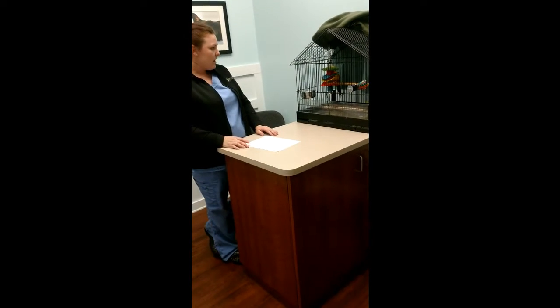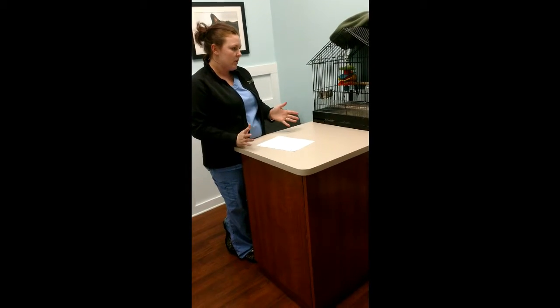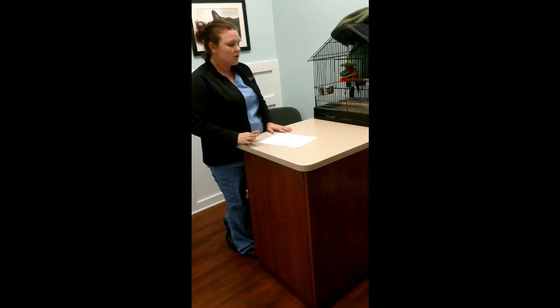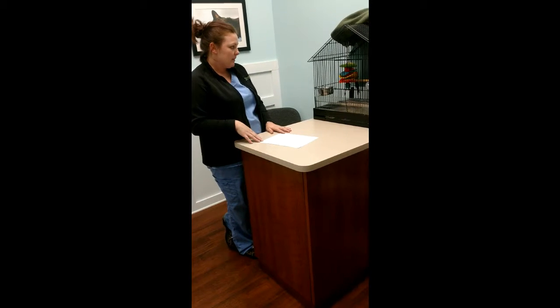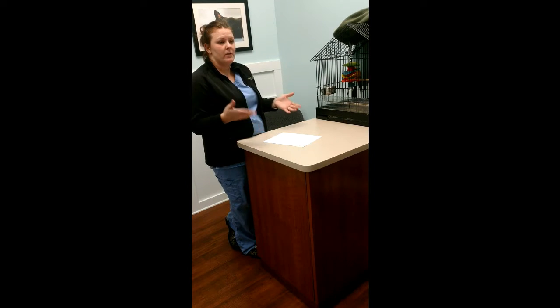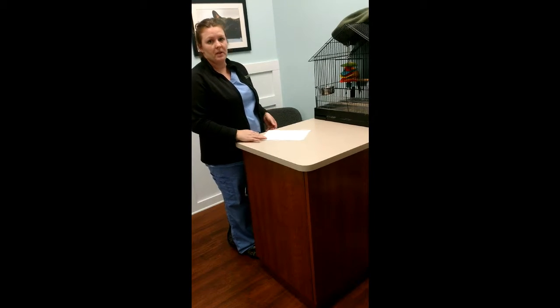You also want to observe their posture, as far as how they're acting. It's normal for them to be stressed. They're in the vet. They may not come to the vet very often. So you want to look at their posture and just see how comfortable they are. See if there's any respiratory distress going on. Some signs of that would be increased respiratory rate and panting. This is normal if you've handled them, for them to pant and breathe heavier, but they should return back to normal breathing within a few minutes.